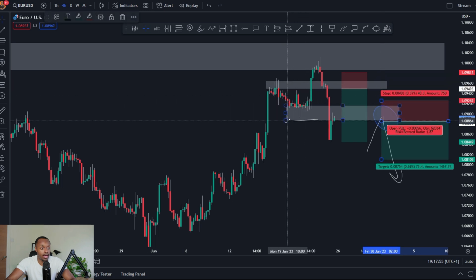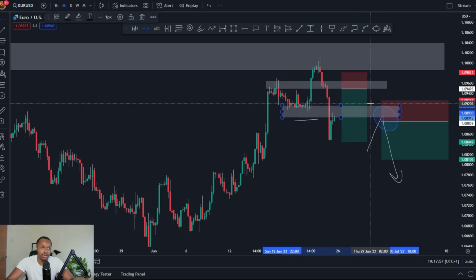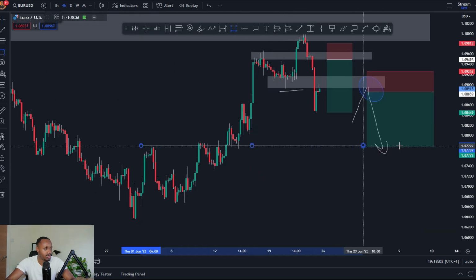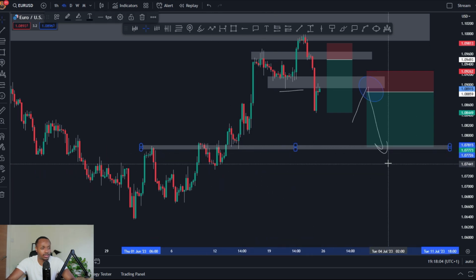It's a nice level of support there. Maybe we can break through it the second time, get the next lower high, then start looking for some shorts and targets. Probably using these prior structures on the left here.